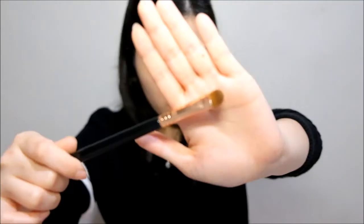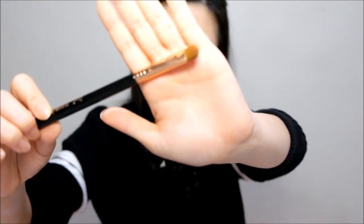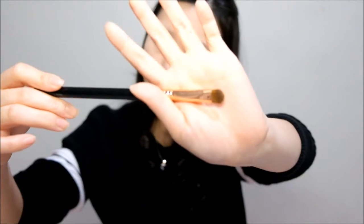I know you guys know that I have this palette already because it does appear on my previous video. Yes, it does appear on my previous video. I'm going to use this eyeshading brush right here. This is from Sigma E55.